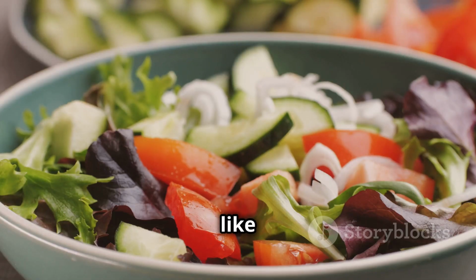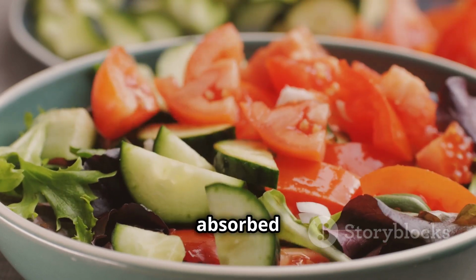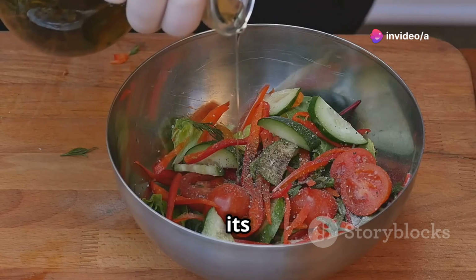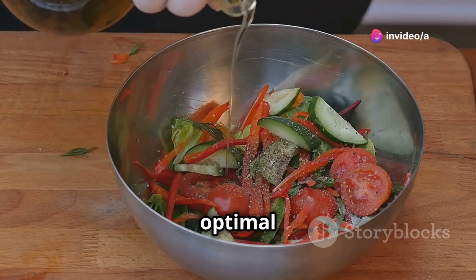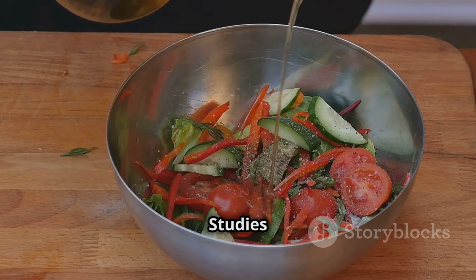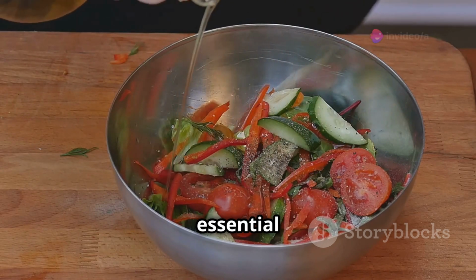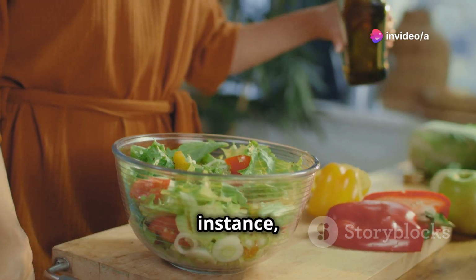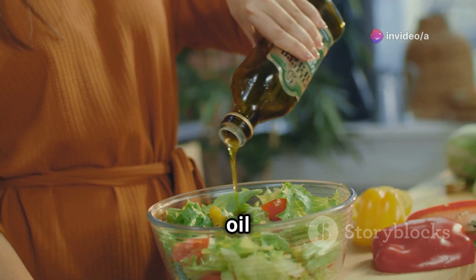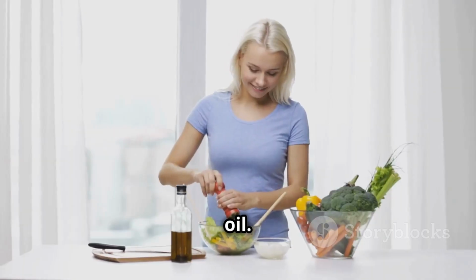Fat-soluble vitamins like A, D, E, and K need fat to be properly absorbed by your body. While olive oil boasts numerous health benefits, its molecular structure might not be the optimal choice for maximizing nutrient absorption from your salads. Studies have shown that different types of fats can affect the bioavailability of these essential nutrients. For instance, oils like avocado oil, flaxseed oil, and walnut oil have been found to enhance the absorption of these vitamins more effectively than olive oil.